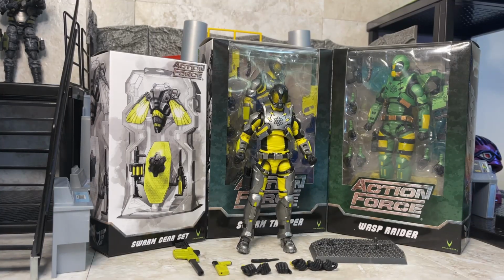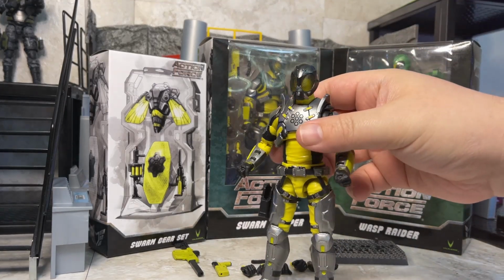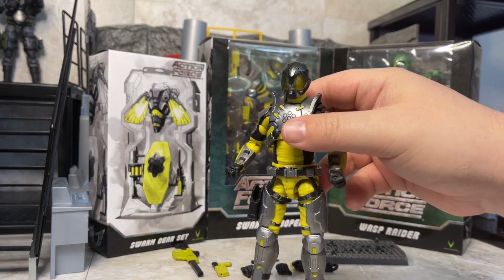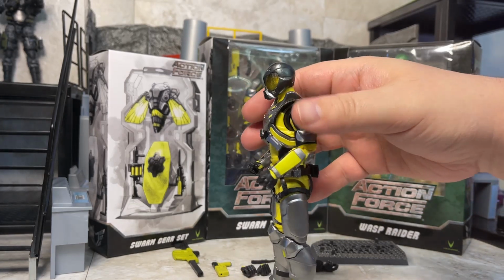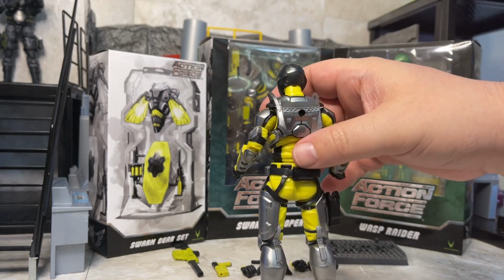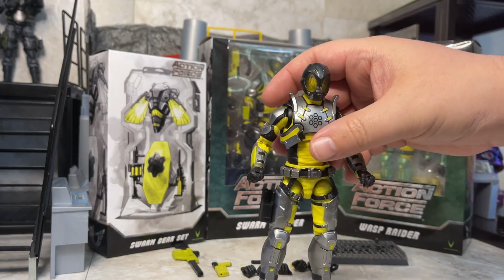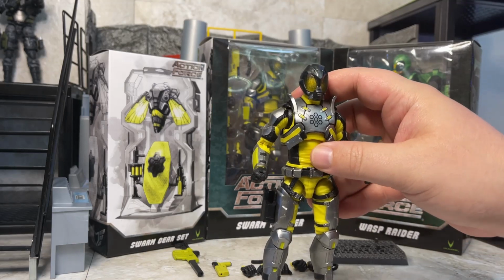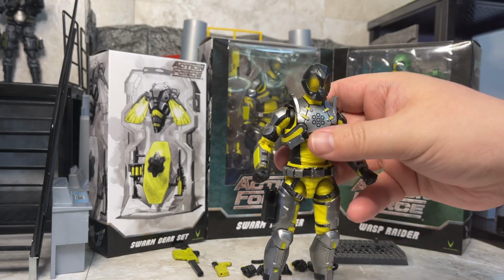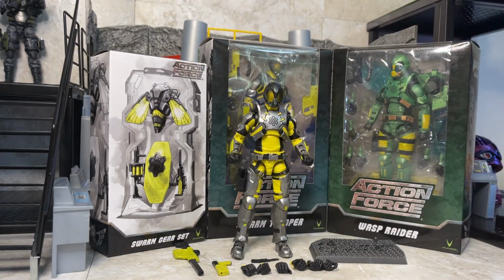We're going to start off with our Swarm Trooper. Definitely digging the colors, and the head is a pretty cool design for this figure. You got the metal, the bright kind of yellowish green, and then just the holster and being able to hold the knife and everything. Pretty cool setup design for the figure.